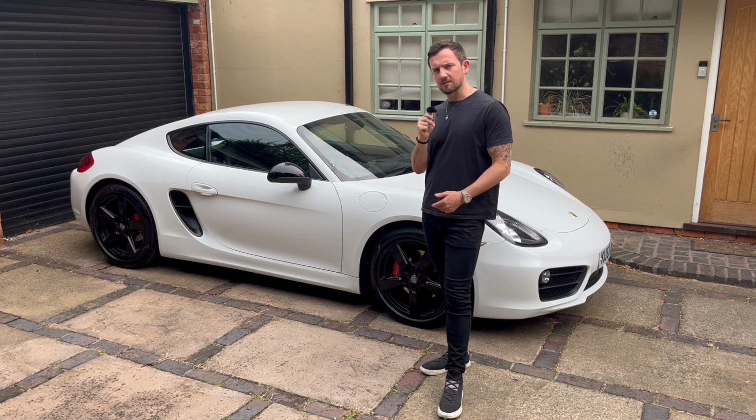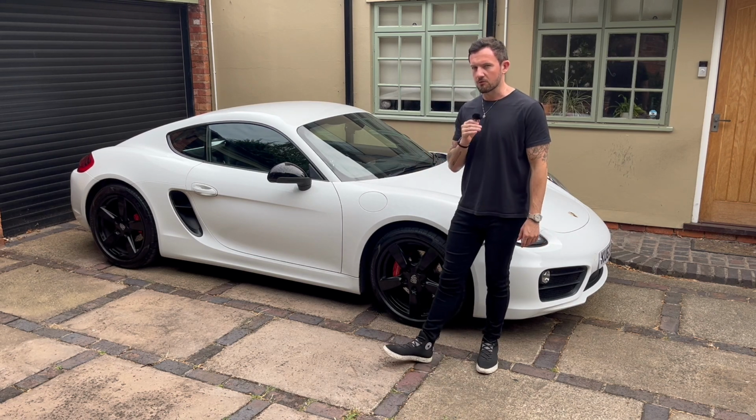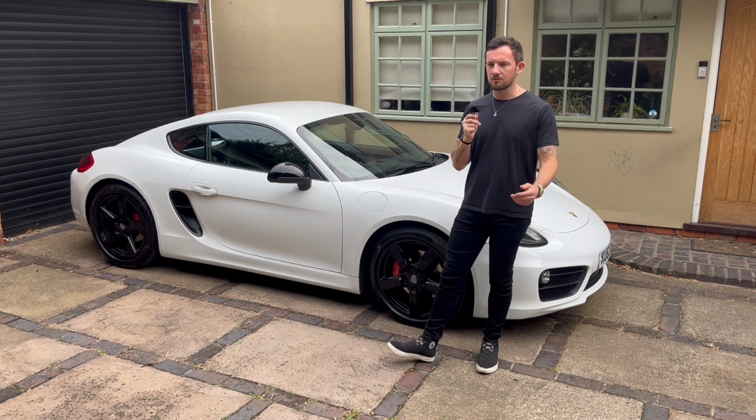Yeah, the electronically assisted steering, some people don't like it. I think it gives it a bit more of a relaxed feel. It's a bit heavier at slow speeds, that's what some people say, but honestly, like I said, I've had this car 6 months. You don't really notice it.